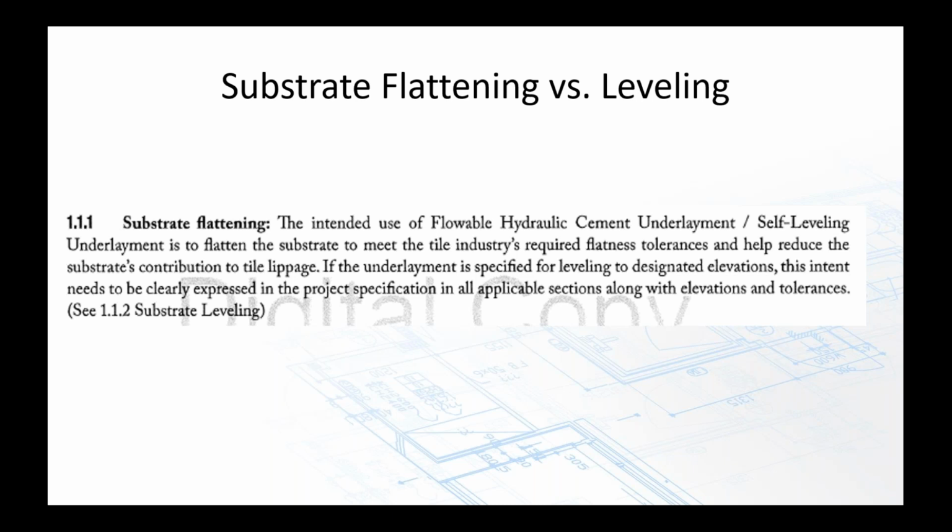So this is kind of the crux of it. What we want to be clear about is that if you've bid a job and you've included your prep in it, what you're bidding is that you're trying to achieve flat, and you're not necessarily trying to achieve level. Because we install tile over pitched surfaces all the time, whether a substrate is level is not really the issue for us. Again, we're concerned about how flat the substrate is.